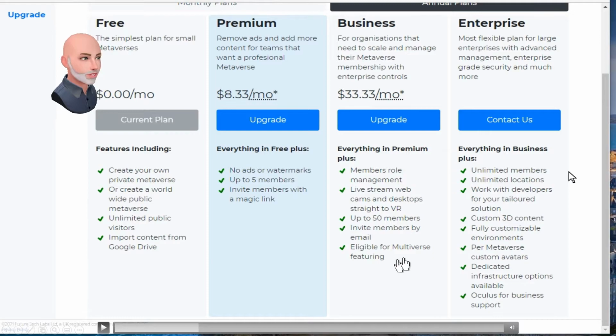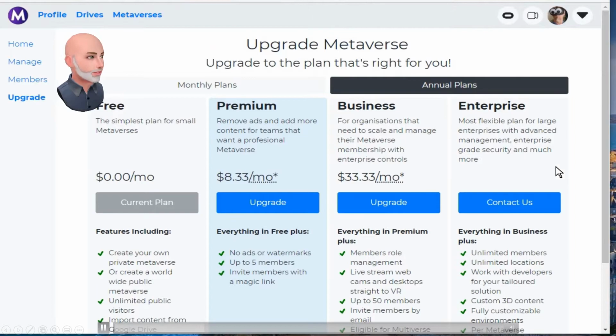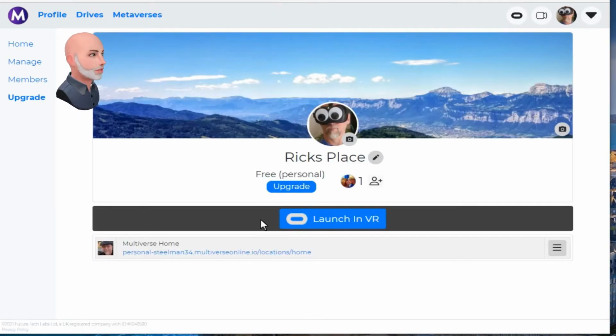You can be featured as one of those doorways up in the multiverse, and then you can contact Sam and the team at Multiverse if you're interested in a larger business plan for over 50 people, with customizable environments and 3D content and customizable avatars that go along with that tier of the multiverse plan.